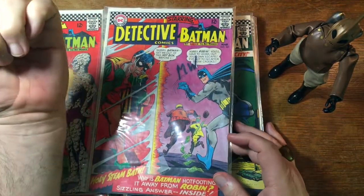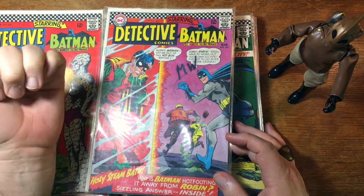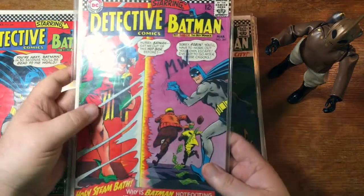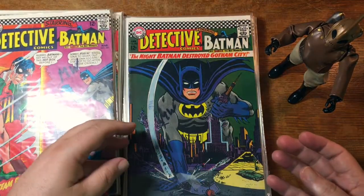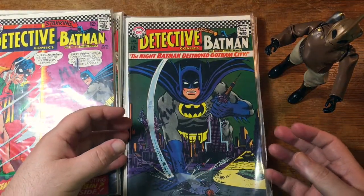Can you get your arm to do that while you're running? I guess you could. I don't know, it looks like an awkward pose to me. Giant Batman Smash.